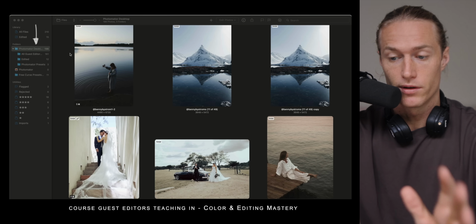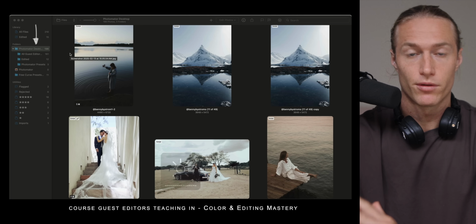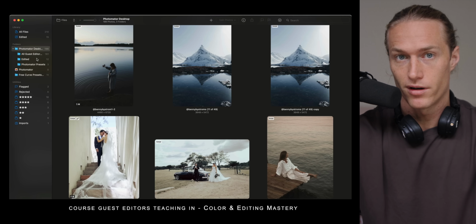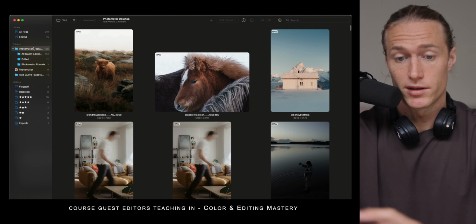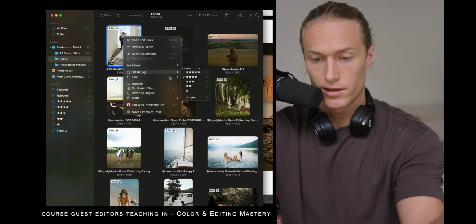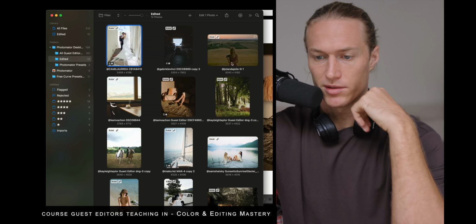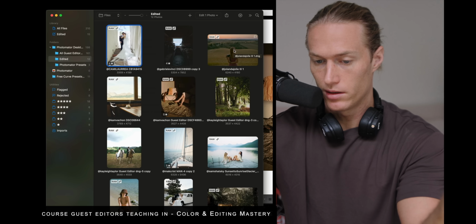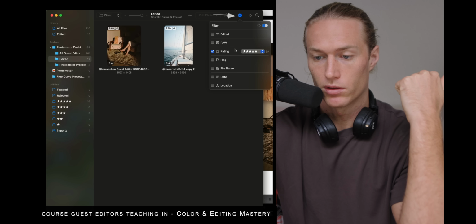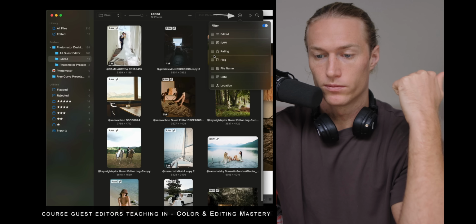A lot of people, their first resistance to leaving Lightroom is the organization in the catalogs. I like this. I'm used to Apple. I'm used to Finder. Yeah, super simple. It's more intuitive in my opinion. We can flag, we can set ratings, we can copy adjustments and copy and paste onto other edits, and then up here we can filter our searches, so we can look for 5 stars, raw, flagged.